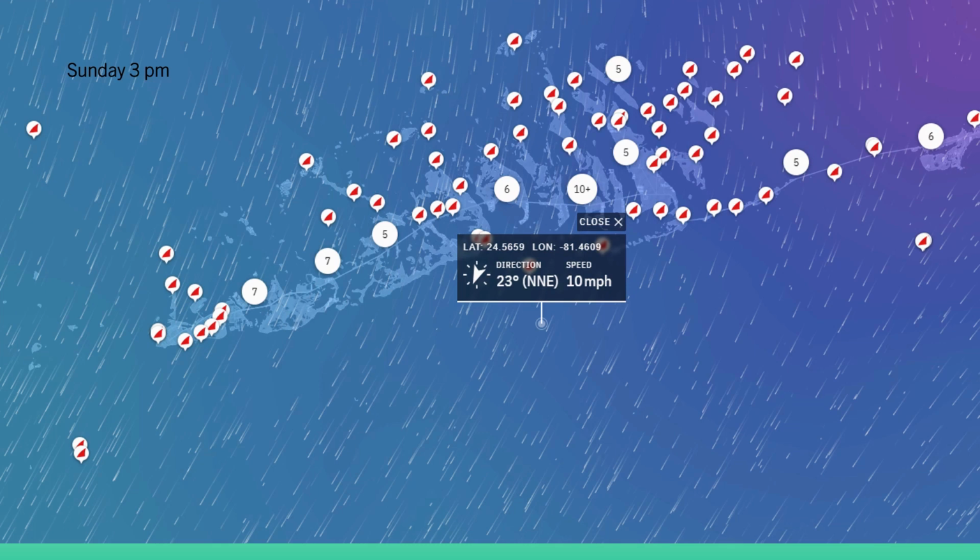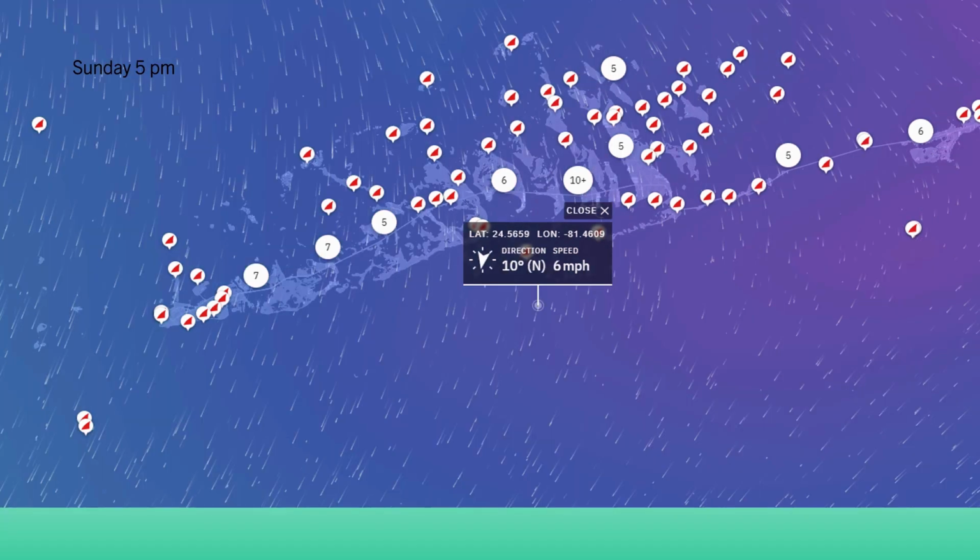The next time I looked, Sunday at 3 p.m., the forecast was for 10 miles per hour. So when I saw this, it really gave me the green light to head out at 2:30, and the wind was forecast to just keep dying. And you can see here by 5 o'clock, down to 6 miles per hour. This purple section is really low wind speed, heading towards us. So knowing we're going to have a great evening out on the water, I did leave the dock at 2:30 p.m.